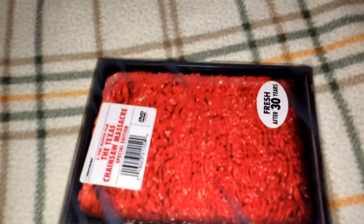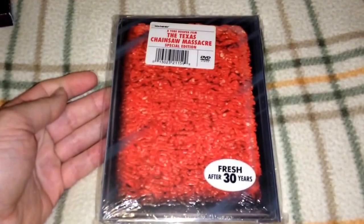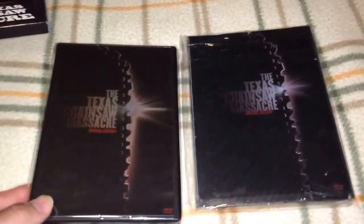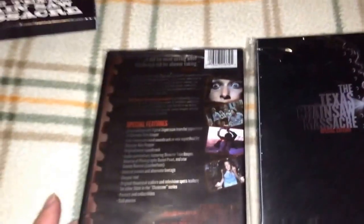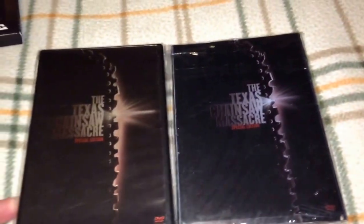And then here, I'm going to keep this one in the plastic, but this is what they call the meat pack. It's supposed to look like a pound of ground beef from your local grocery store. It comes in a plastic jewel case, and this is put out by Pioneer. And then here was the regular DVD edition, just in the keep case from Pioneer. It's the same exact transfer and movie, same company that put them both out. Only this one was a special limited edition because it had that little meat pack in the back.